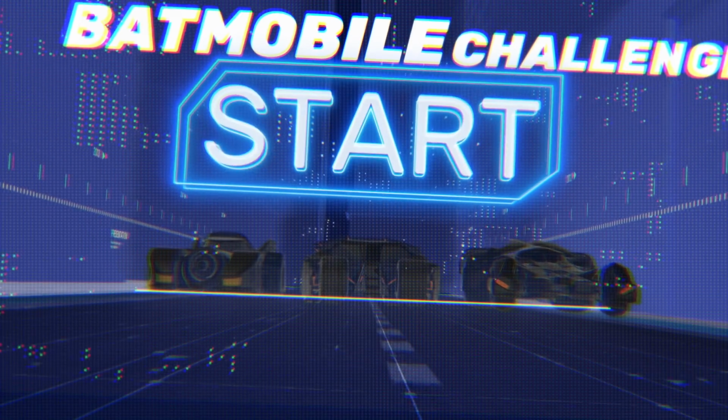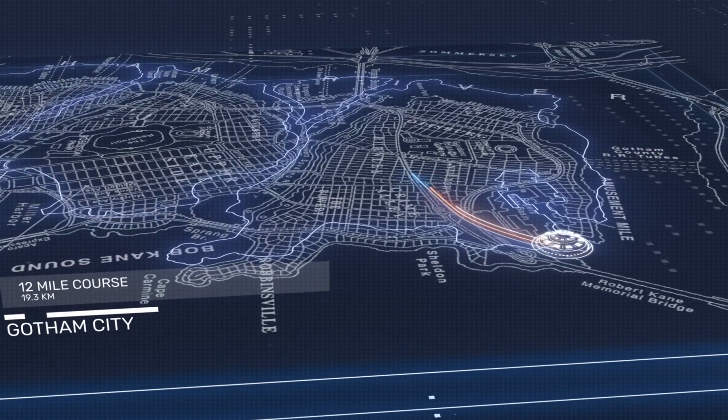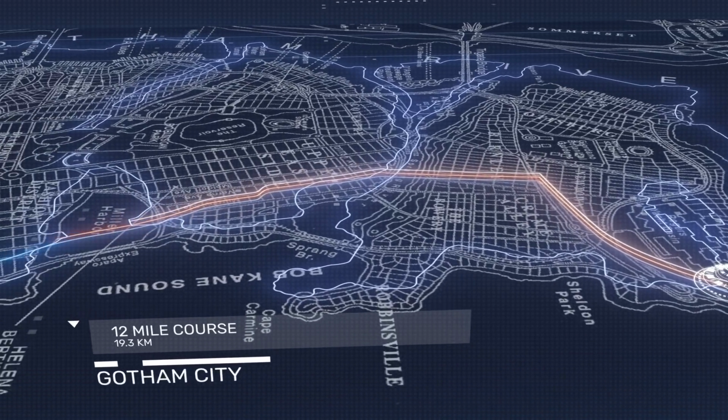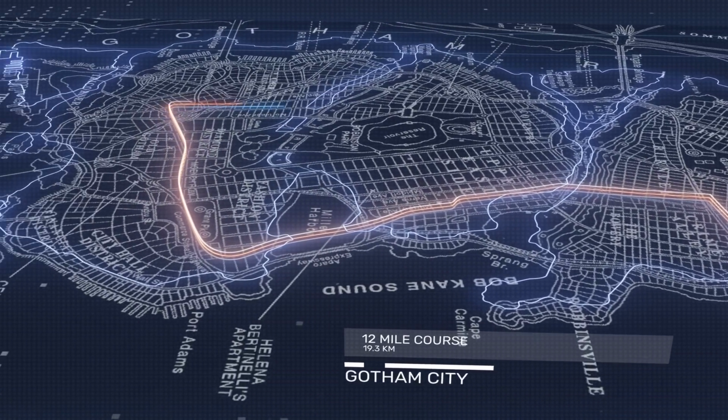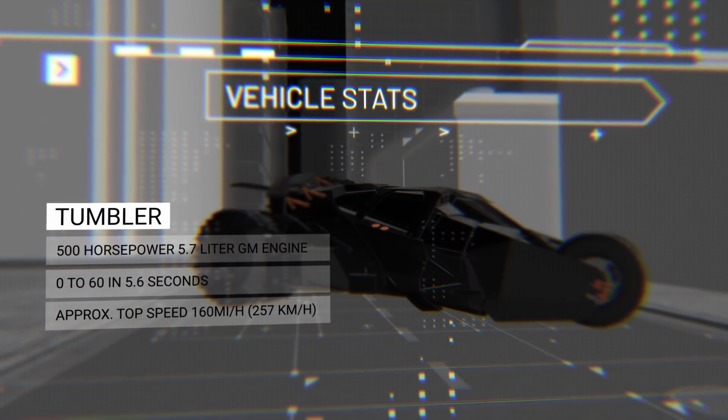Let's do this! We start with our Bats behind the wheel. To plot a course around Gotham, we'll extract data from the map of the city from the novel No Man's Land. Using the scale at the bottom, we can trace an accurate 12-mile track with a jump across the Gotham River at the end. And for the results, we'll need to know how fast each car can go.